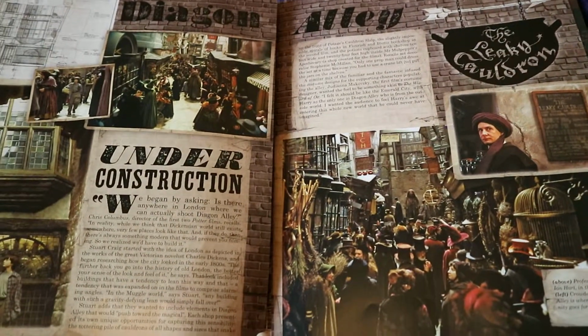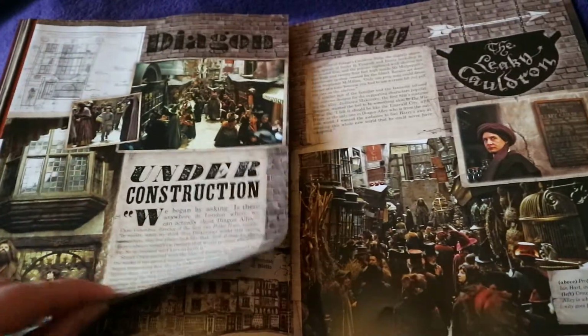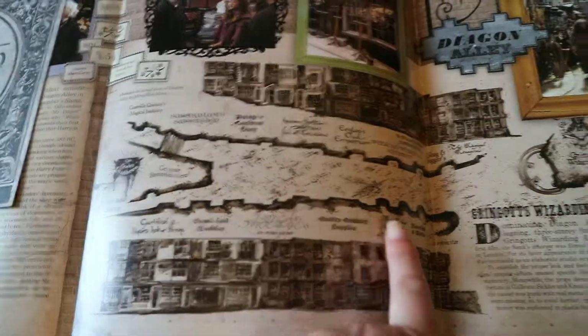Diagon Alley. This was another one of my favourite things on the studio tours, is going through Diagon Alley. So there's a bit of information here, and then again this flips out both sides, and yeah, you have like a little map of Diagon Alley where all the shops are.